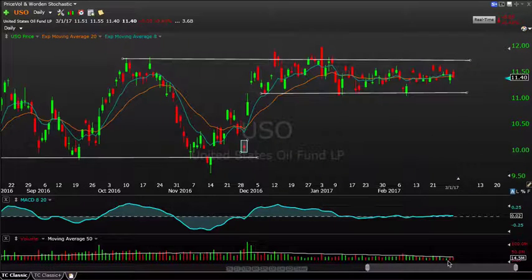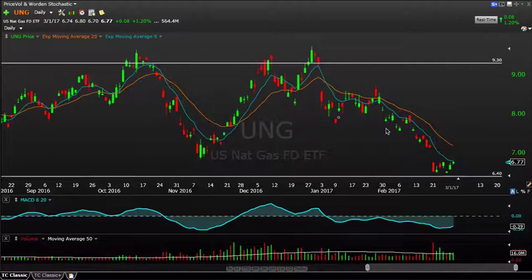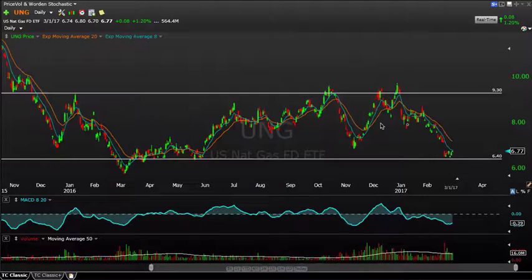I'm sure you're going to see an uptick in volume and expansion in range when that move starts to happen, so continue to pay attention to it. I think it's very interesting. UNG, also one that we've talked about recently. You can see a little uptick in volume here as it's sold off into these 640 lows.